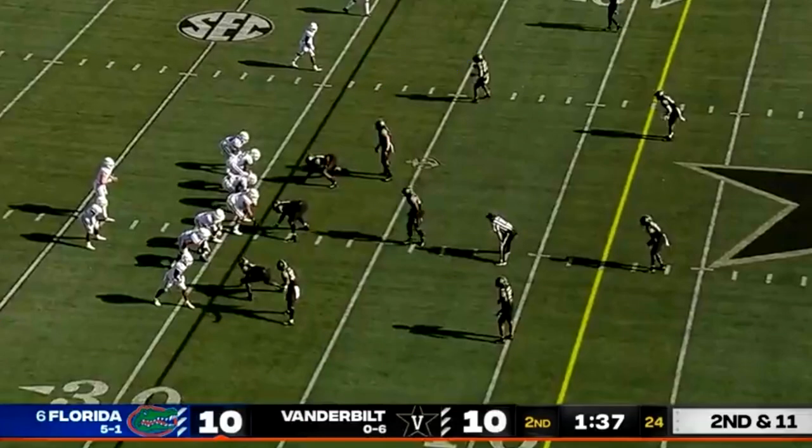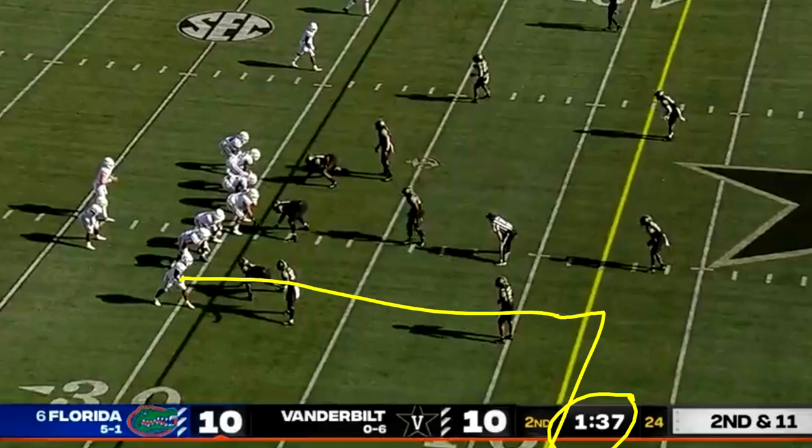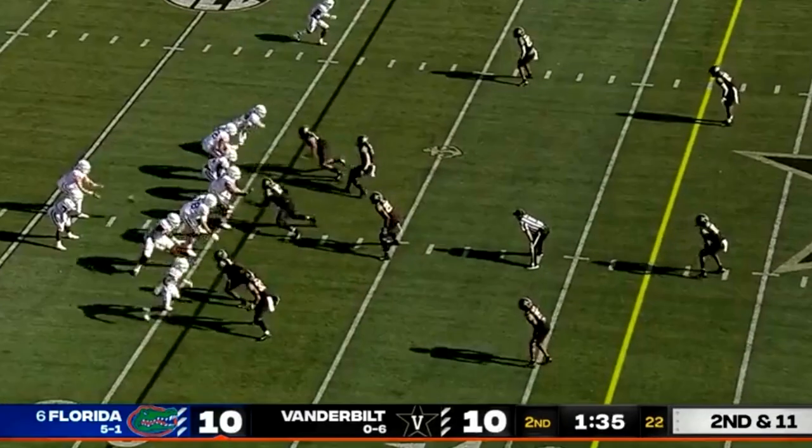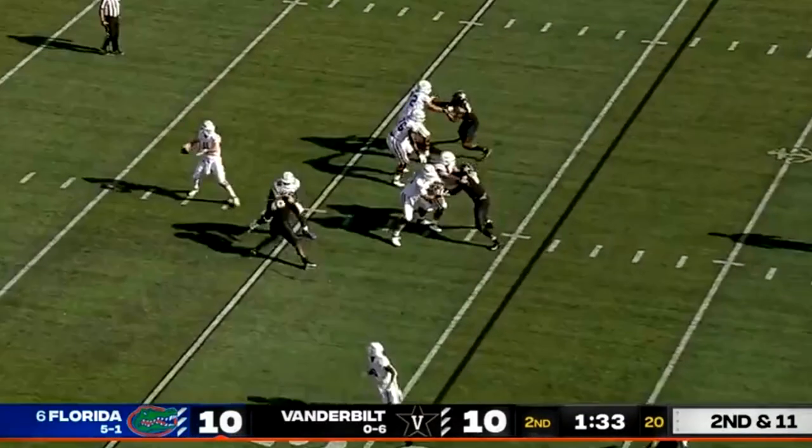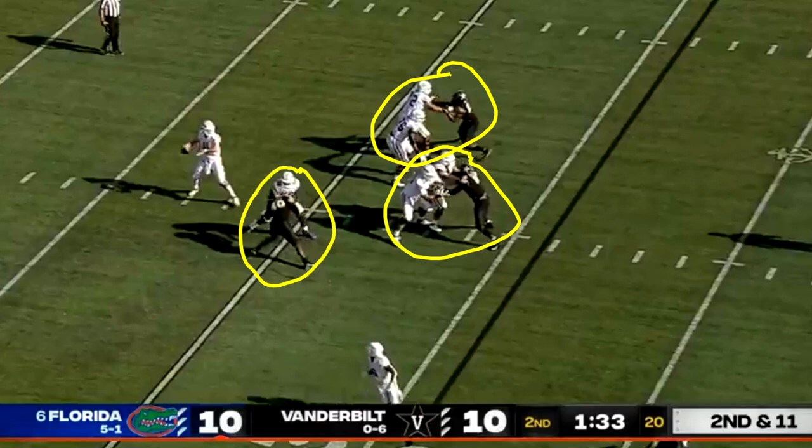Second and 11, Florida. This is a crucial drive for them here late in the second quarter. Florida is, of course, going to score on this drive, and all will be right with the world. We've got Copeland running an out route here at the sticks, and this is going to be an absolute dime from Kyle Trask. Absolute dime. Gourage up here holding his block. They're actually doubling at the top here with Stone, doubling here with Heggy and Braun. And then for some reason, we're letting Delance go one-on-one, which is curious.